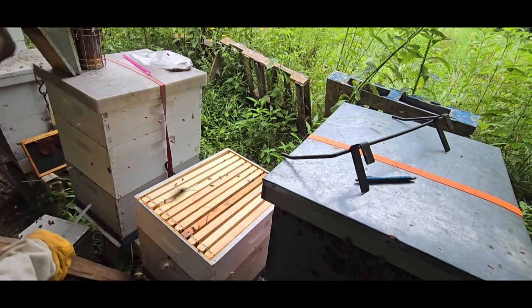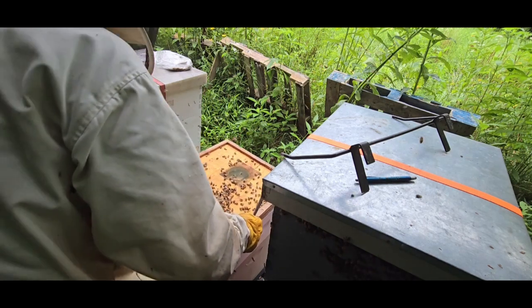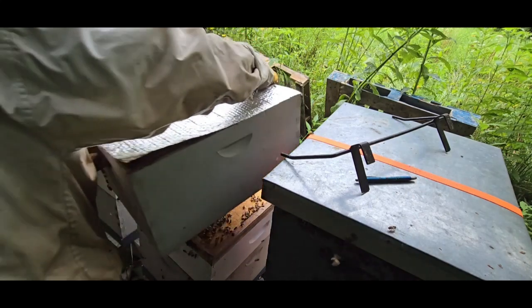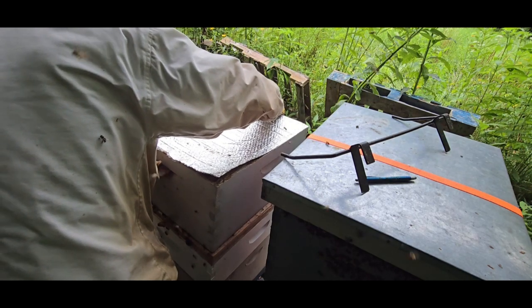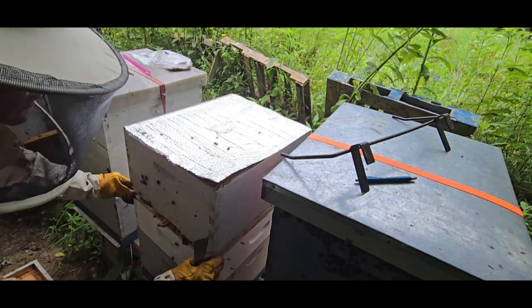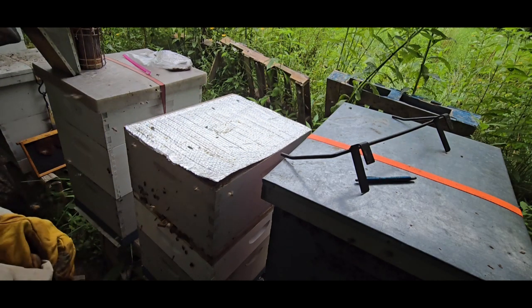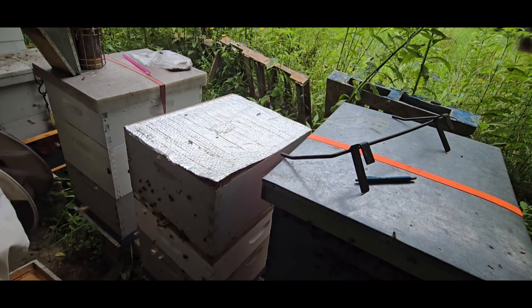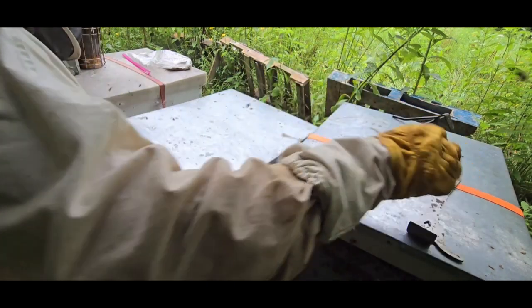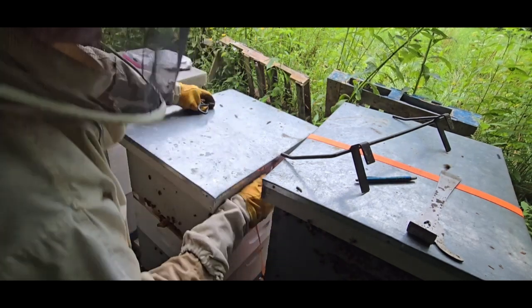And this, it's a 150-acre farm. I didn't combine these, I just put them back together. That's what it was. So just the one to the right there that has the frame rest on top of it has been combined. A little sting in the wrist there. And throw that back together. Put the strap back on. Move on down the line.